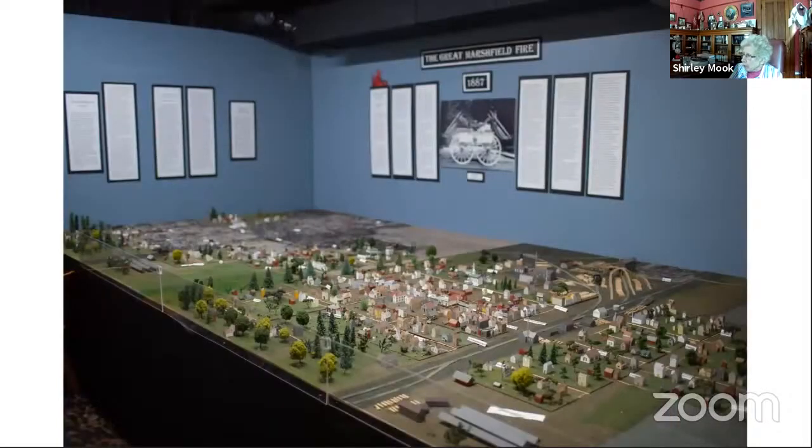Now you can see here the panorama of the model. There's two models here: the model before the Great Marshfield Fire and after the Great Marshfield Fire. Now this is historically accurate because we took it off the Sanborn fire maps.